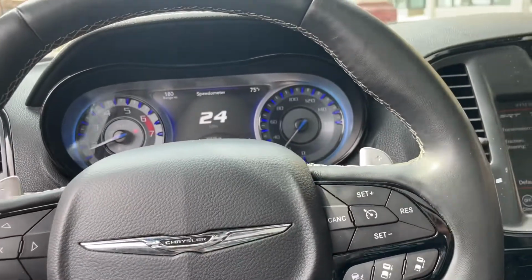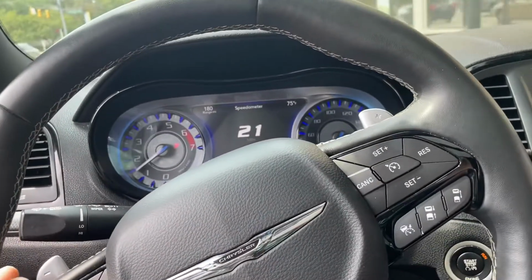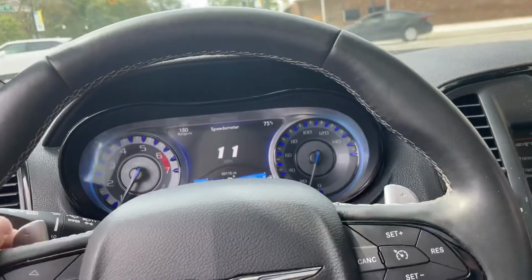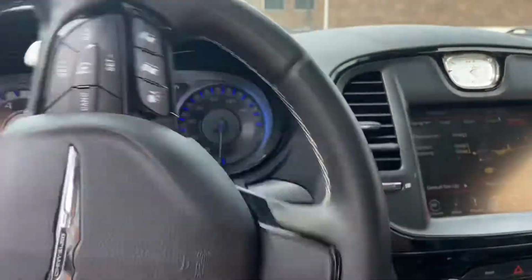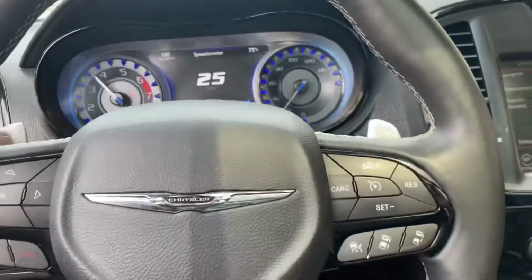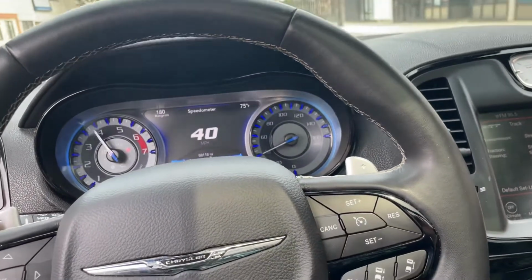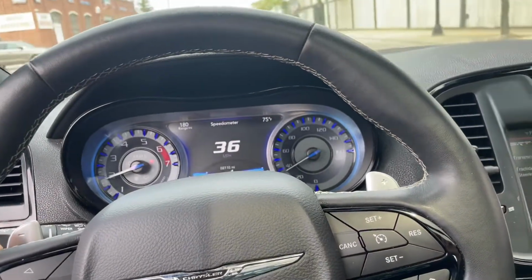And that sound. Woo. All I did was take the mid mufflers out and then the rear resonators out, and I put some nice exhaust tips on there. And it sounds absolutely fantastic. Oh my god. Oh my goodness.